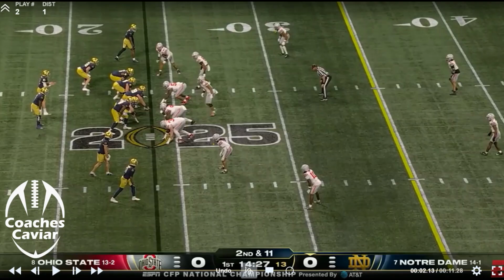National championship with two great teams. We got Ohio State and Notre Dame, and we're just going to roll right through the game. Look at different situations, different play calls on both sides of the football.